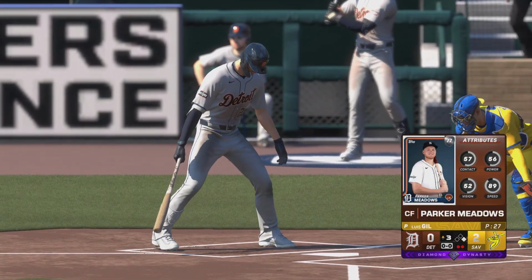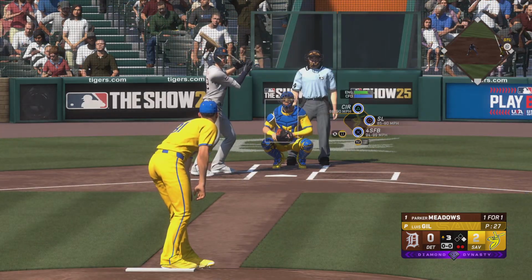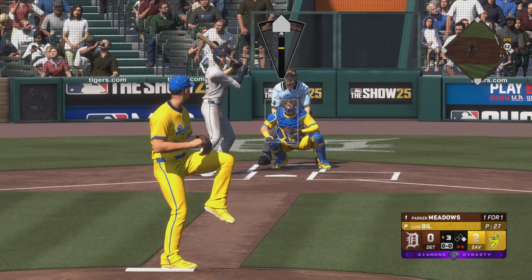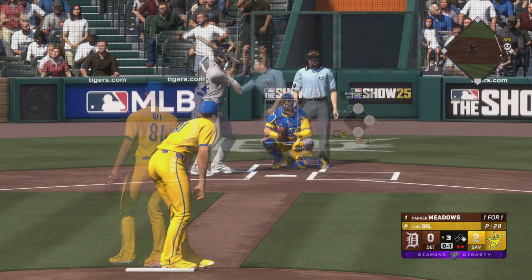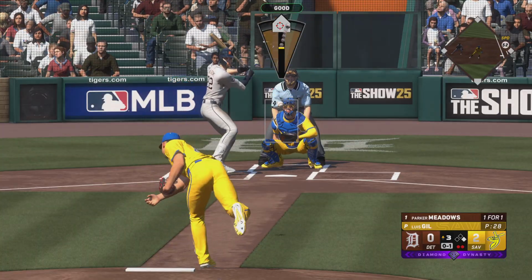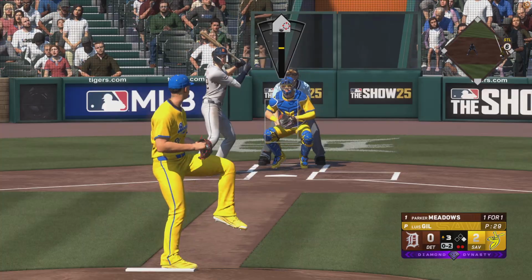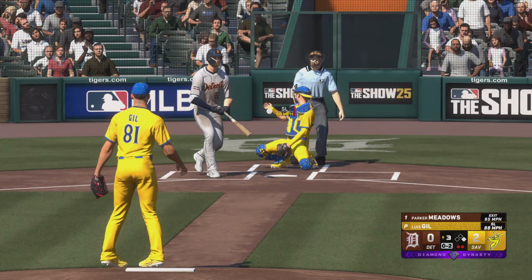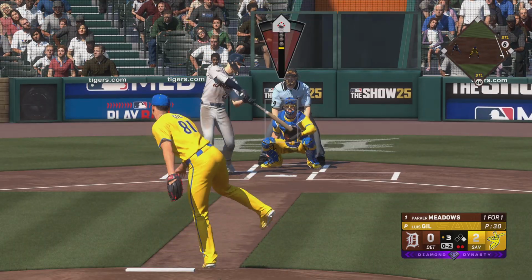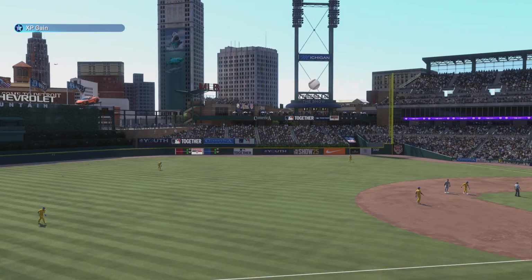So the lineup flips over. Here's the center fielder, Parker Meadows. That's in there. Strike 1. 0-1's the count. Swings through that one out in front that time. 0-2 is the count. Battling here as he fouls it away. 2 outs. Rip to third. Over to first. And that is that.